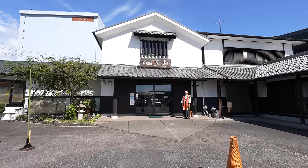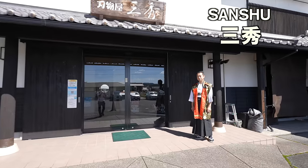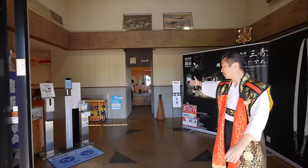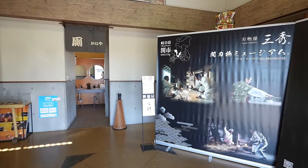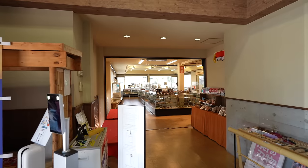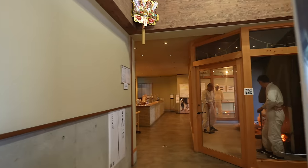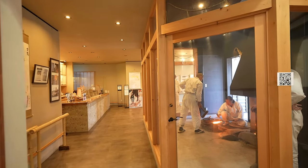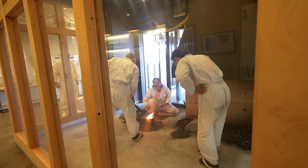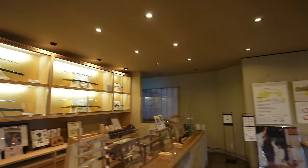This way. So we are at one of the most popular kitchen knife places, Sanshu. And he will show us inside. Onegaishimasu! So this place, they have a Hamono museum, and also there is a place to buy stuff. But firstly, let's go check the museum. Inside, you can see people actually working on the hamono and also the real stuff.